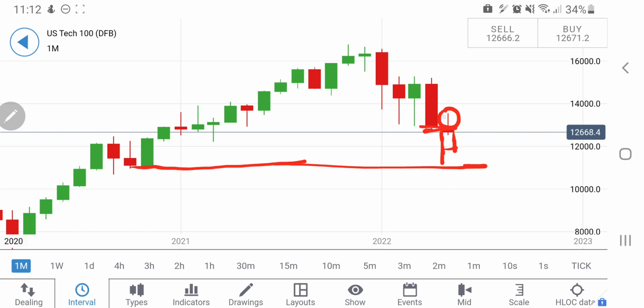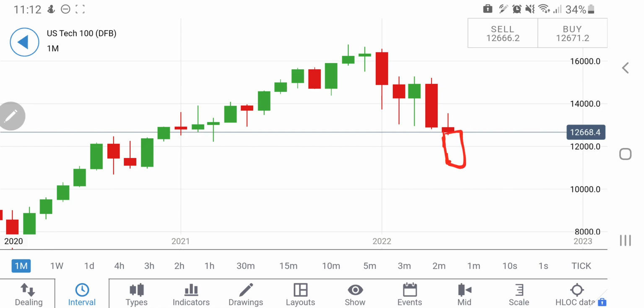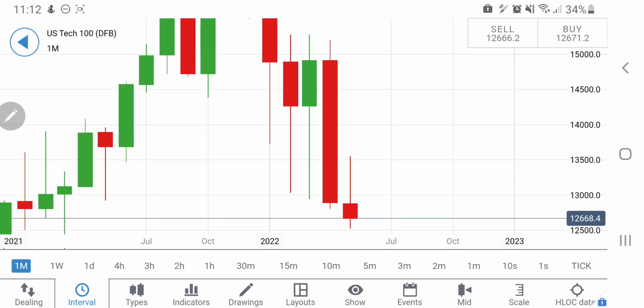See, the previous drop was almost from 14,000, or rather 15,000, to 13,000 levels, so almost 2,000 points. And if you count 2,000 points and continue the same body size here, one can expect that 11,000 can be a reality in the month of May itself. However, let's not be overjoyous about this. Why am I saying so?